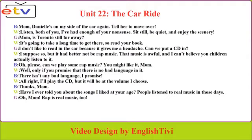Oh, please, can we play some rap music? You might like it, Mom. Well, only if you promise that there is no bad language in it. There isn't any bad language, I promise. All right, I'll play the CD, but it will be at the volume I choose. Thanks, Mom. Have I ever told you about the songs I liked at your age? People listened to real music in those days. Oh, Mom, rap is real music too.